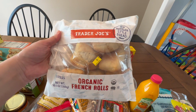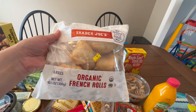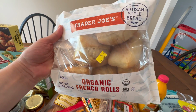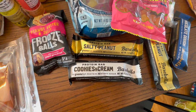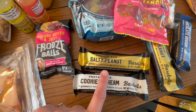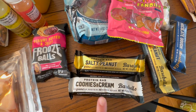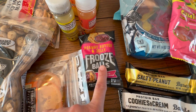Oh yeah, one more bread item. This is the Trader Joe's organic French rolls. These are amazing for sandwiches, or you can even just toast them up with a little bit of butter, some jam. Delicious. I did pick up some protein bars for my husband. They didn't have the Cliff bars that he wanted, so I just got this Barbells brand. We got a couple of the salty peanut and then a couple of the cookies and cream. These I think I've gotten before, but I don't know if they were peanut butter and jelly.